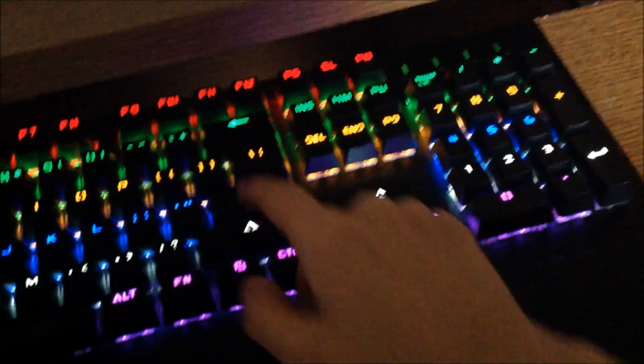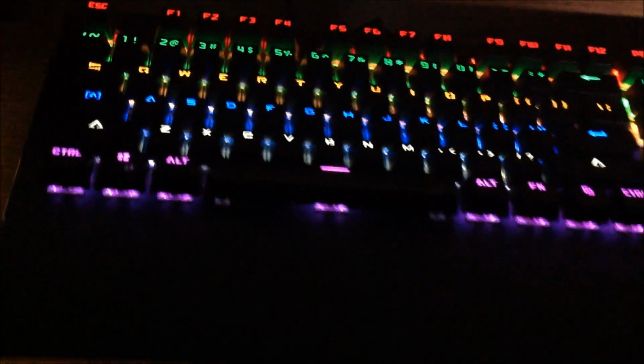Let me just reset. And yes, this is actually not RGB, kind of, because it's got colored LEDs, and especially this row of keys is white, regular classic white LEDs. And yeah, there's a fan over there.